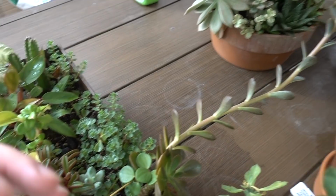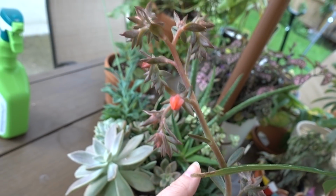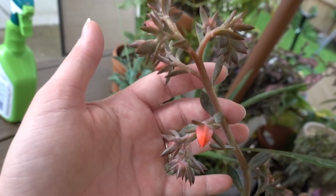And really quickly, I just want to talk about this one that I mentioned in my other video. Look at how it's starting to get some blooms on it there. Isn't that pretty, guys?